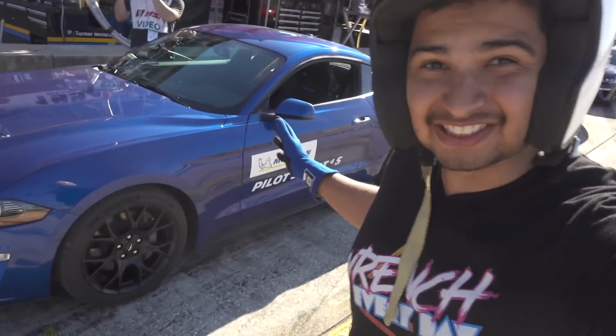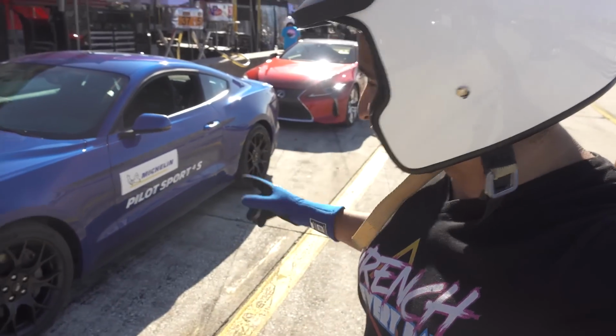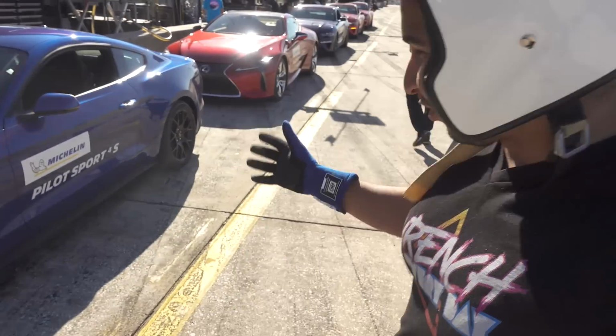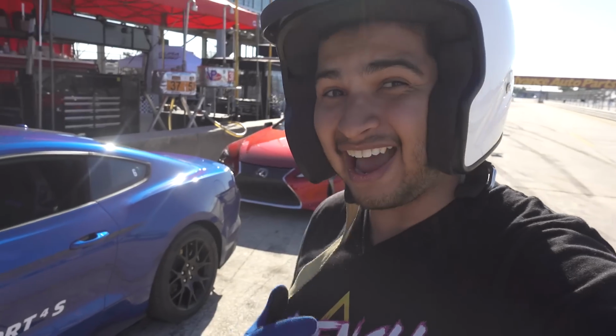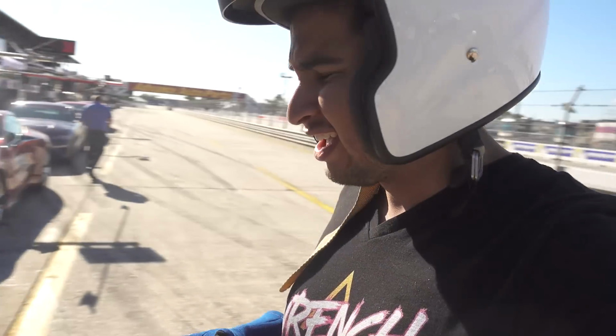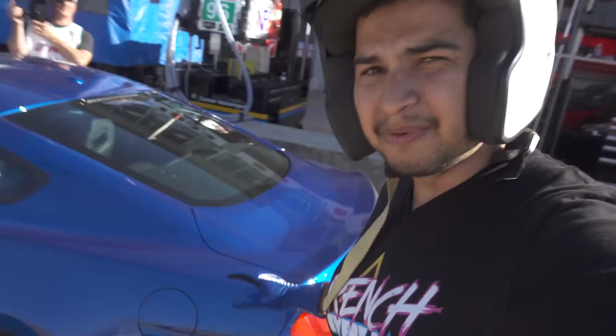All right, so this is gonna be our ride for, at least for this portion of the track session. And it's a brand new Mustang. It has the Pilot Sport 4S's, the same ones that I have on my Lamborghini. So I'm gonna learn some car control with this thing, and I'm gonna learn how it handles and how it brakes and steers and all that stuff. Not too much of a Mustang guy, but I think me and her are gonna get along just fine.